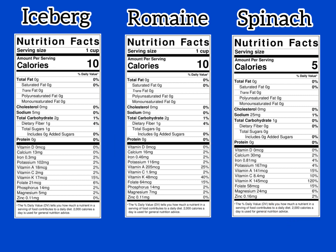And those things are important, these extra vitamins and minerals, because they're what help us feel better and help our bodies function better. If you look at potassium, vitamin K, those are important for blood health and bone health. Vitamin A, vitamin C, important for our immune systems. So if you want to feel better, you have to start to choose things that will make you feel better.